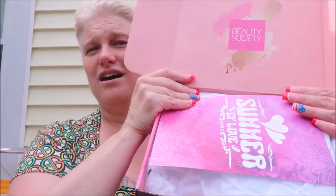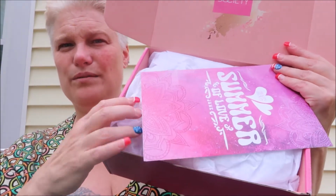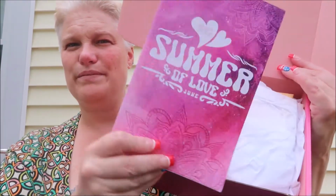I have the June's Beauty Box. Love, love, love. So let's go peek in here. So I hope everybody's having a great day today. I hope you are enjoying this great weather. It's summertime and it's nice here in Connecticut. I love it. Summer of love. This is how it's packaged. Really, really pretty.